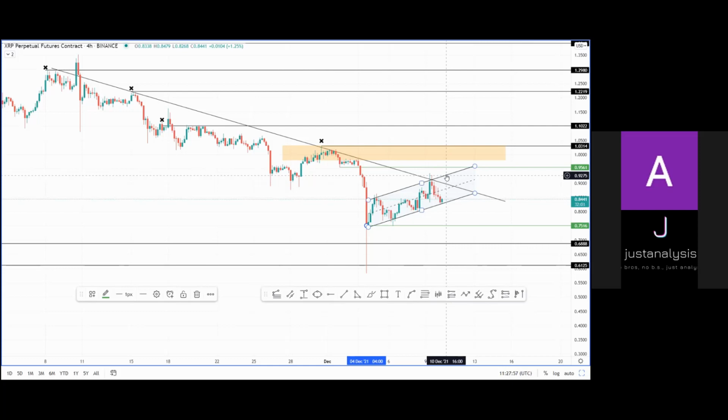Yeah. The direction of that cross is to the upside. Oh, okay. But I think that would cap it at $1. The $1 level. Okay. Yeah. I want to see how this resolves. Personally, I am a little bearish on XRP.